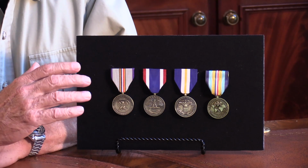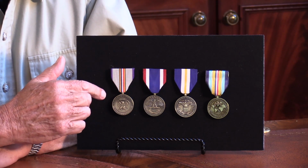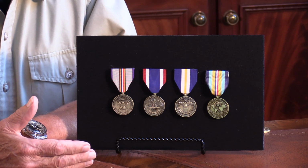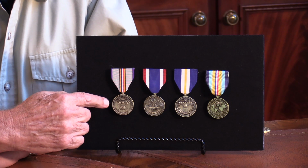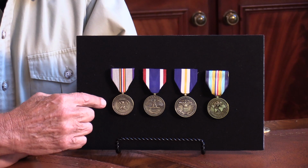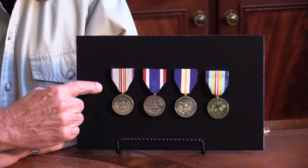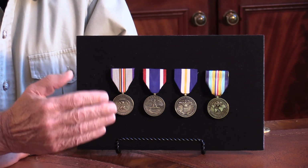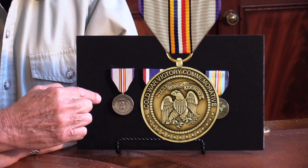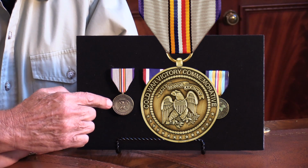The question a lot of veterans and their family members have is, what are these commemorative medals? Well, they commemorate a particular moment in time of service. In this particular case, this is the Cold War Victory Commemorative Medal, which is not official, but it's a commemorative medal, and it's made to the same exact specification as regular official medals are. The ribbon, in fact, is woven in the same mill that weaves the ribbons for official medals, and it's die-struck.